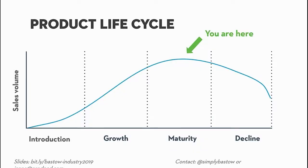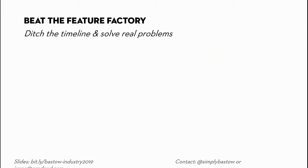And so all of these are tactics that can help your company disrupt your own maturing product before it enters the decline stage. Your goal is to breathe new life into your maturing product by adding value or expanding your market. And if done right, you can extend your product's life and expand revenues even further.